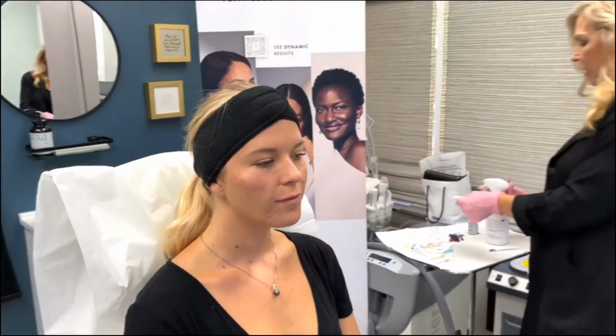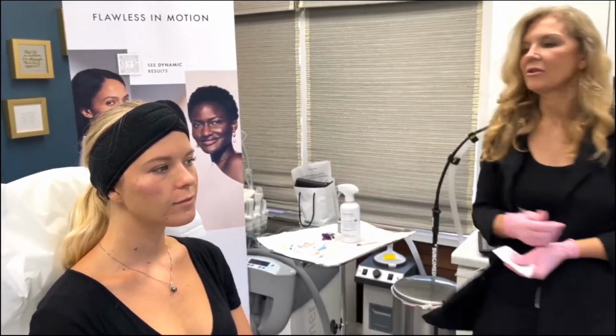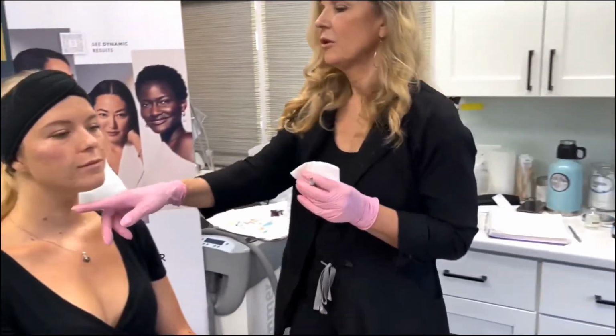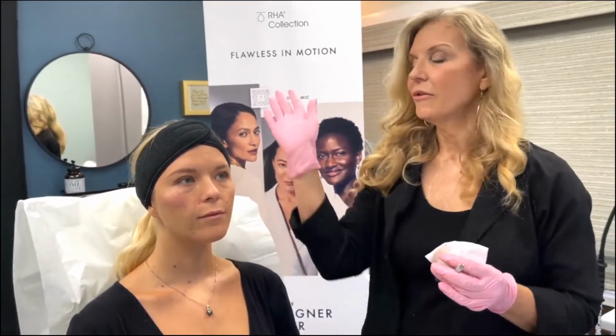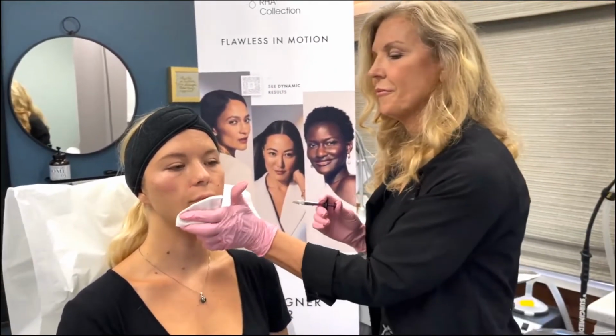Emma has kind of a round face anyway, and just projecting out that chin is going to make the contour of her submental area look thinner, just by giving her a little chin. Also give her that triangular beauty look. Okay, Emma, so.